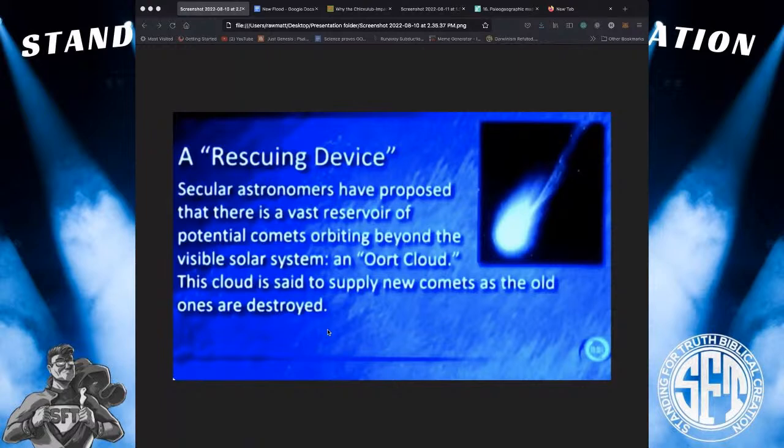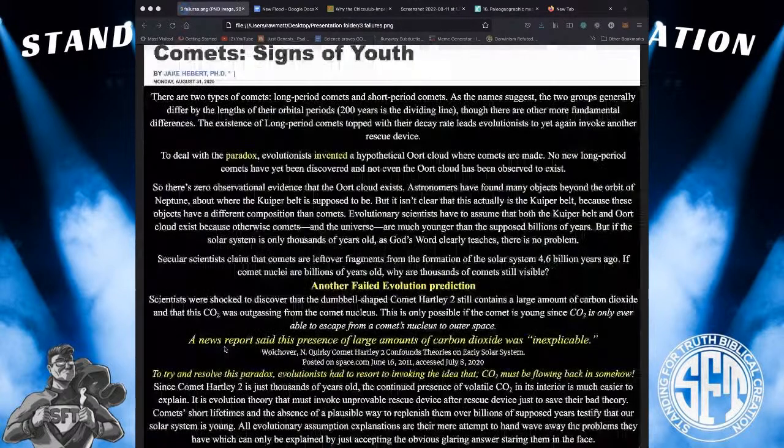They said the secular astronomers have proposed that there's a vast reservoir of potential comets basically hiding. They're orbiting beyond the visible solar system, called an Oort cloud. This cloud is said to supply new comets as old ones are destroyed. Has anyone ever seen this? Absolutely not.